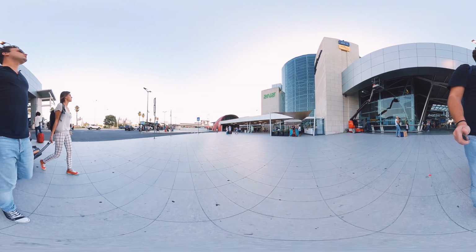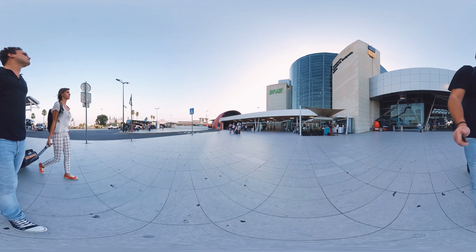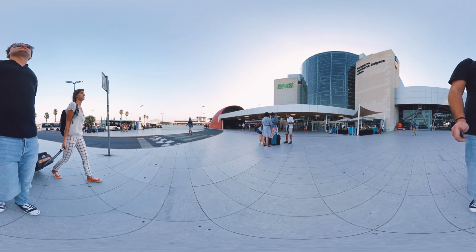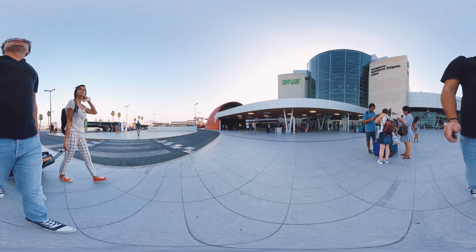Here are the buses on the left. We'll need bus 705. It's not here yet, but it will stop there hopefully. And here is the metro on the right. And there must be a ticket machine where we can buy a pass. If everything goes well.